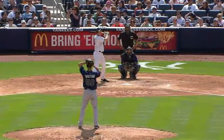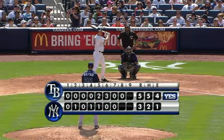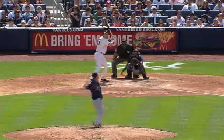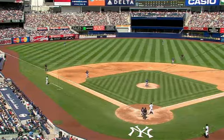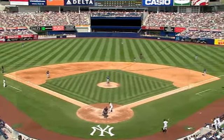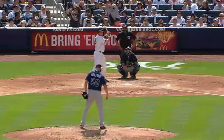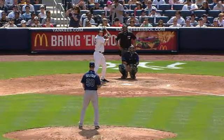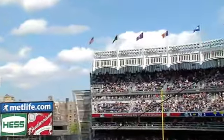Well, the heart of the Yankee order against Grant Balfour here in the 8th inning. Yankees are trailing 5-3. Teixeira, Rodriguez, and Posada against the Rays righty. Pitch upstairs. Now the Rays really shade drastically for Teixeira. Ibar's the only infielder on the left side, and Zobrist is playing short right field. Can't play there. Deep drive, right field.